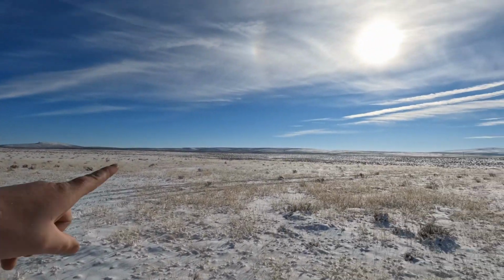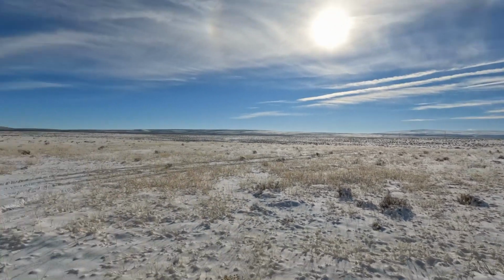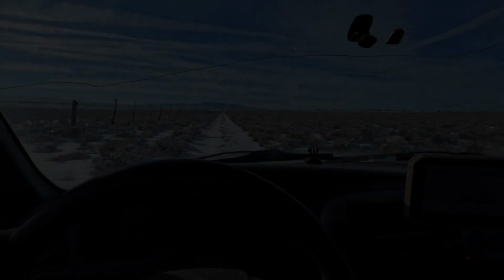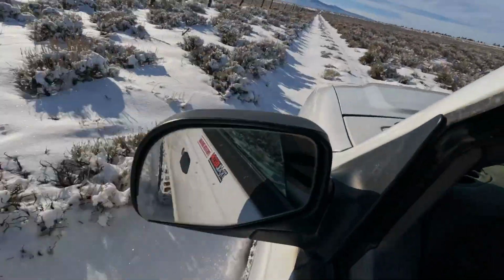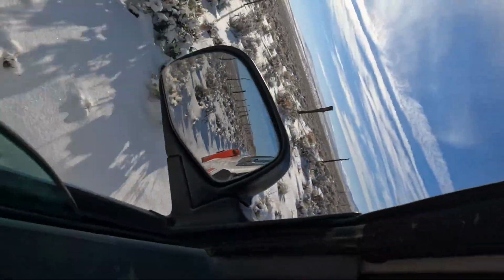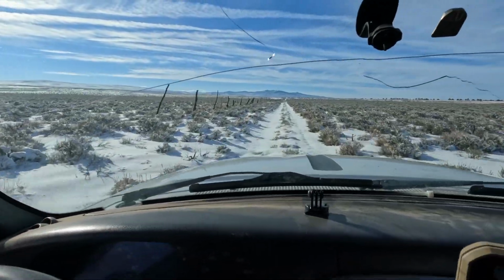Alright, well I'm gonna get out into that big beautiful area and maybe down around the backside of Pine Mountain. We'll see how the weather goes. Alright guys, so we're just kinda following this fence up here and cutting fresh tracks. And it is pretty deceiving because it looks super smooth with the snow out here.